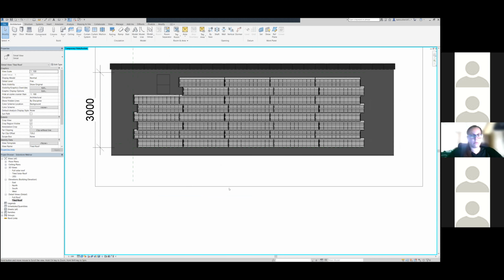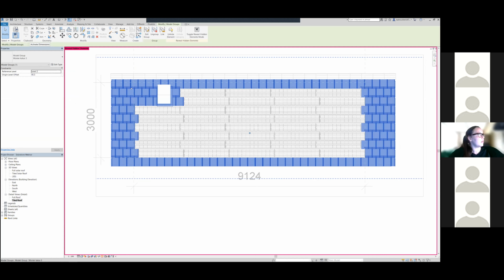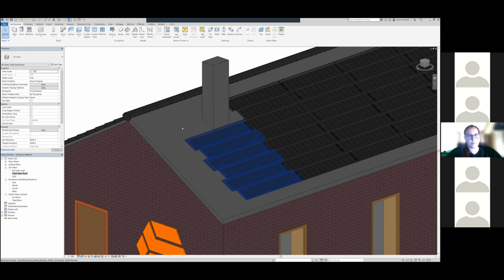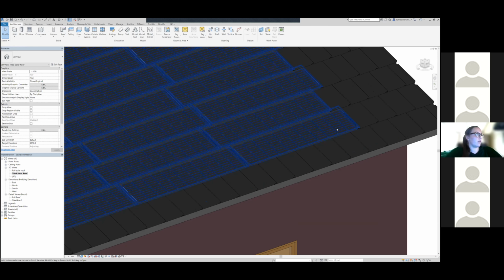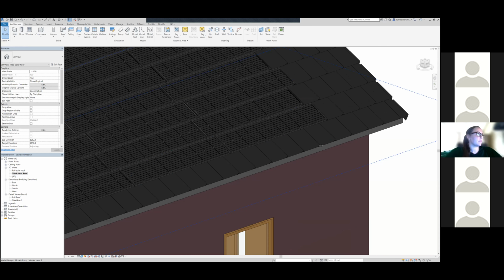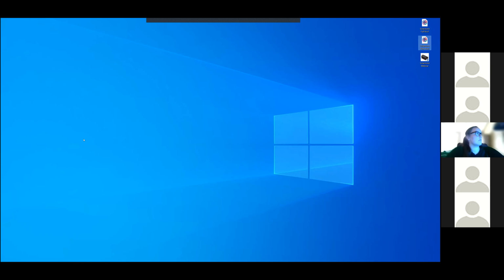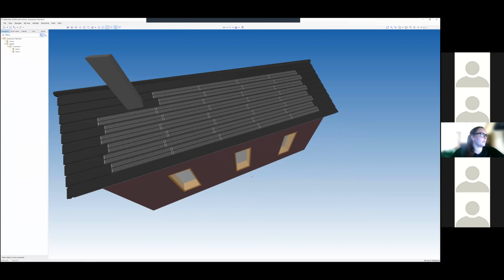Now you have the correct model. And to have the roof as well, I just unhide it. I already did it. Go in here as well. We have the correct solution. And the final result in EFC looks like this. I'm going to show it. So this is the final result in EFC.